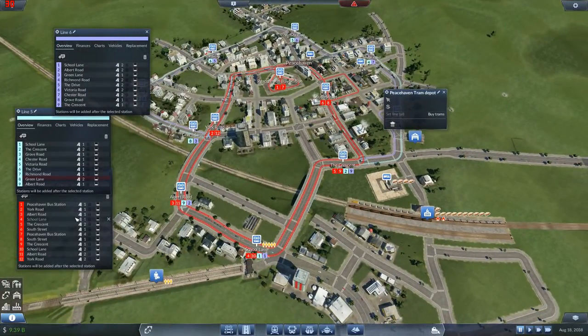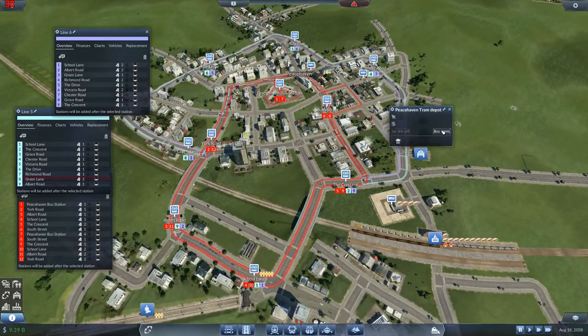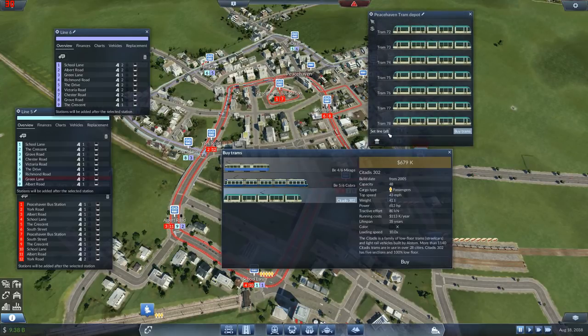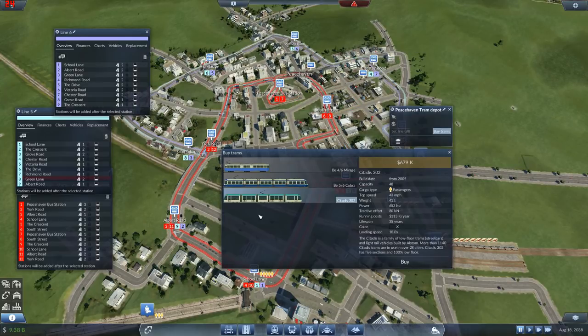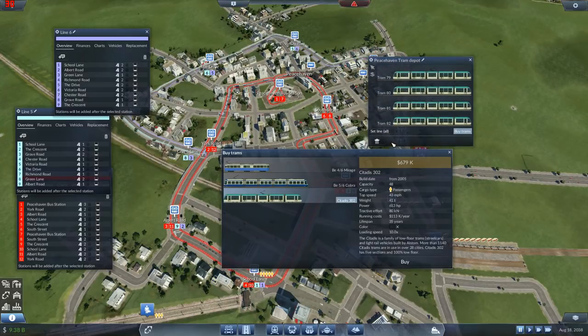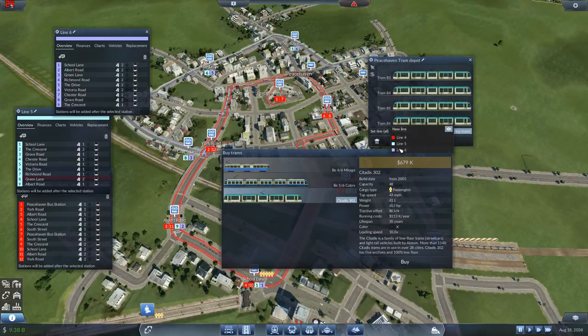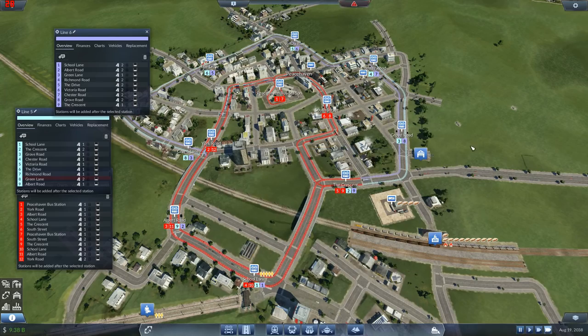We're going to want a fair few trams on here. I'm thinking, let's see, how about 6 trams in the center, maybe? Yeah, maybe. 1, 2, 3, 4, 5, 6. Put an extra one. 7. That's going to go on line 4. Then we want, thinking either 4 or 5 on the outside. Let's put, I think 4. 1, 2, 3, 4 goes on line 5. And 1, 2, 3, 4 goes on line 6. Alrighty.